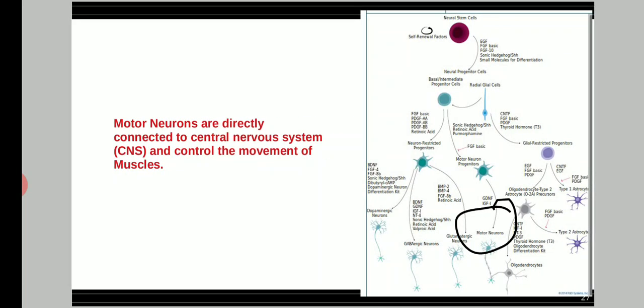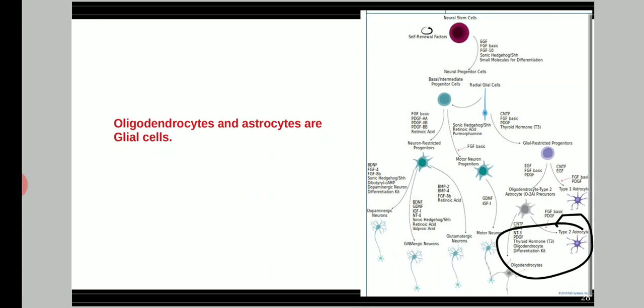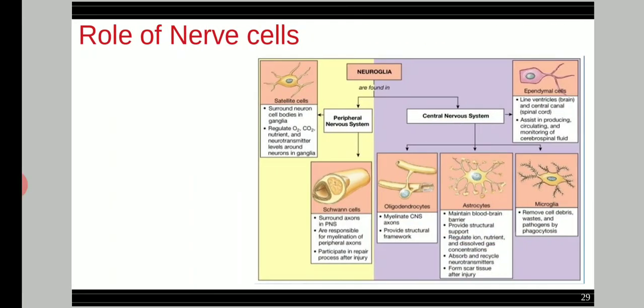Next, the motor neurons. So motor neurons, motor থেকেই বোঝা যাচ্ছে, the word motor indicates a lot. So motor neurons are directly connected to central nervous system. They control the mechanical movement of the muscles. আর কি বাকি রইল? The glial progenitor. So the oligodendrocytes and astrocytes are the glial cells, and this slide summarizes the role of different types of nerve cells.